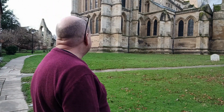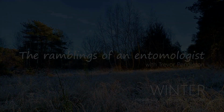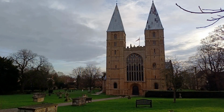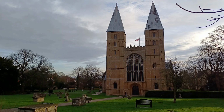Monday morning. I'm at Southwell today, but this is no ordinary Monday morning because it's Christmas Day. Well, it's finally dropped silent. Sounds as though the Christmas morning service is over. There's a few revellers starting to leave the building, but it does sound nice.